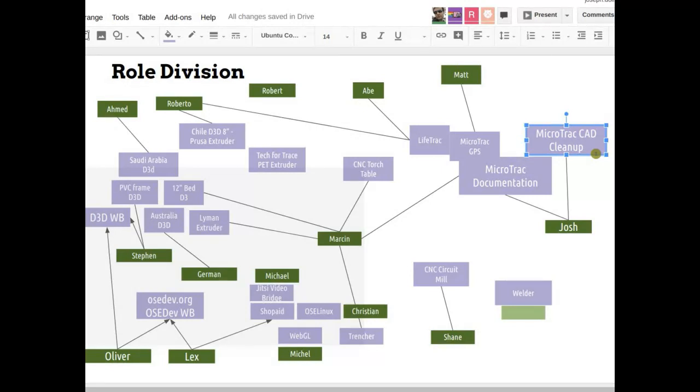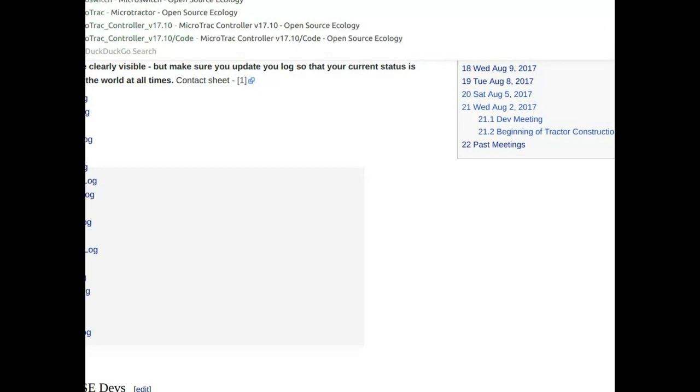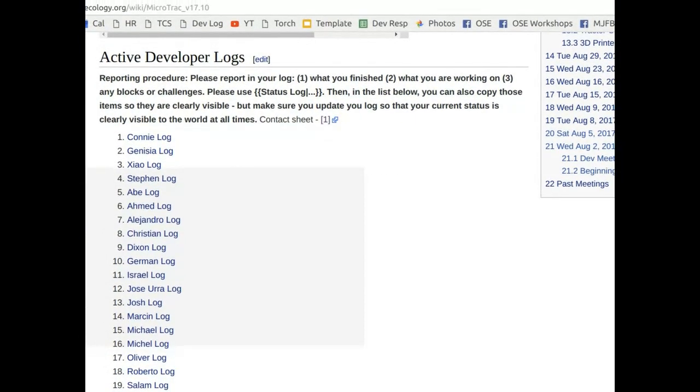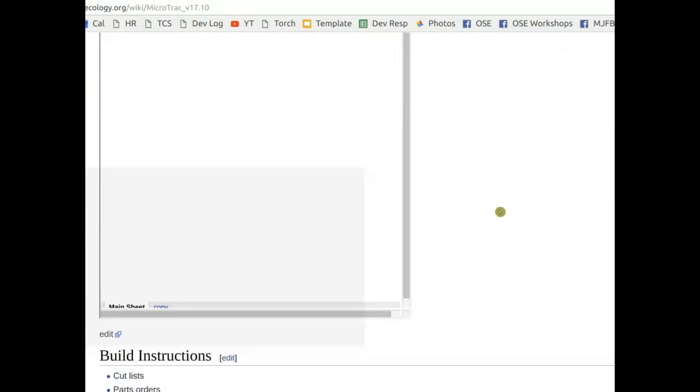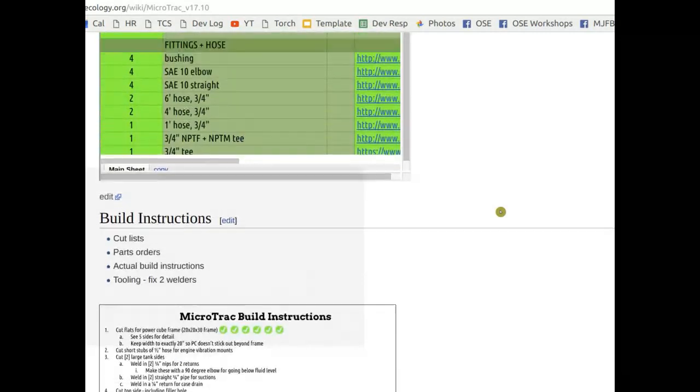And as far as the format you're looking for, are you thinking just a wiki page, or a separate Google Doc? So what we should do is definitely a Google Doc for all the CAD updates, and then we should have the MicroTrack version 17.10 page on the wiki, which we do. Under MicroTrack v17.10, that's basically just a skeleton page.